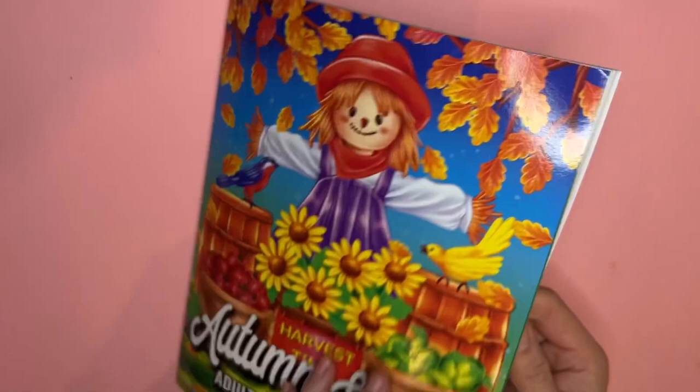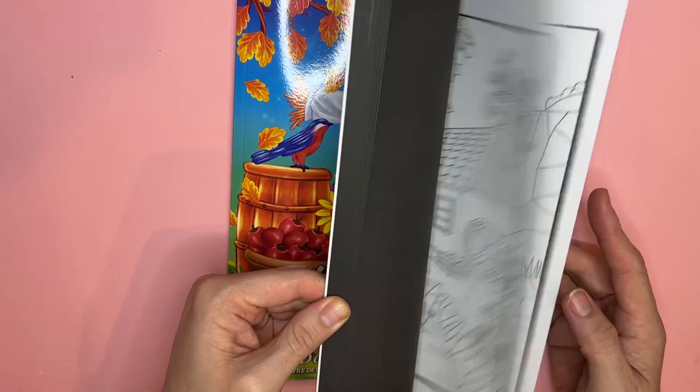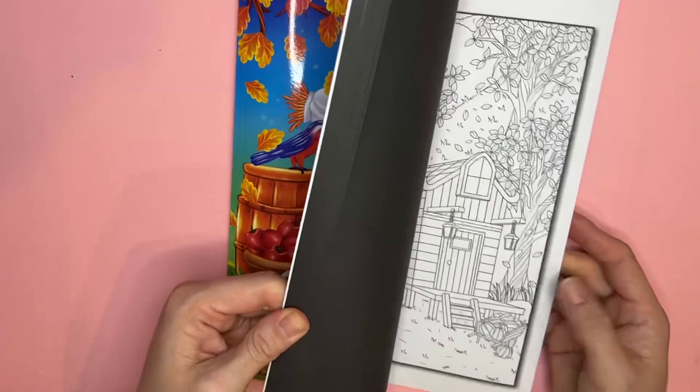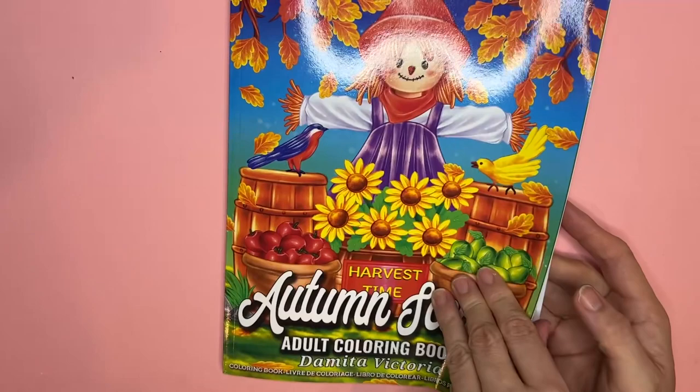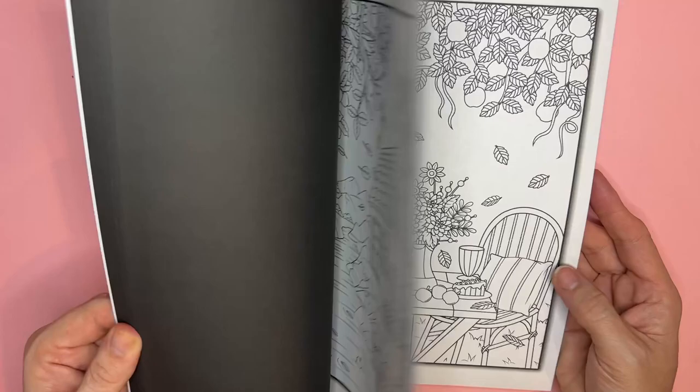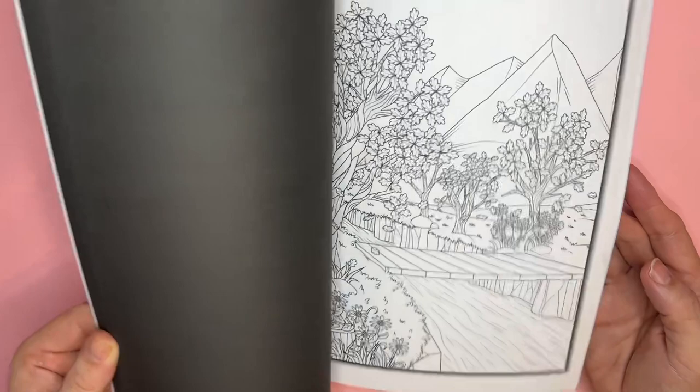Are there doubles in here? Let's see. I don't know if there's doubles or not. It doesn't look like it. It's gotta be though, right? It has too many pages to not have doubles. Huh, maybe not. Doesn't say many pictures. So mostly settings. Charming, cozy fall settings. Living in the woods, living in cottages in the fall, living on farms, in the mountains.